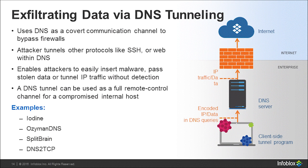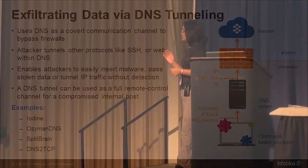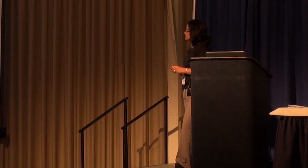And they establish this tunnel, and then obviously they can insert malware, they can exfiltrate data right out of that tunnel without any detection. And we've seen a lot of cases of this, and this is very easy to do. You can just download those toolkits off the internet and just start doing it, right?